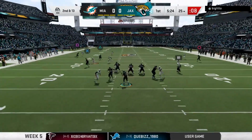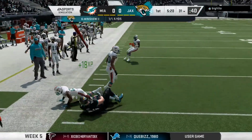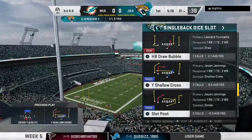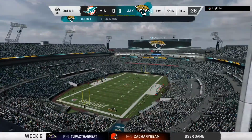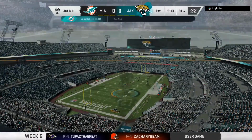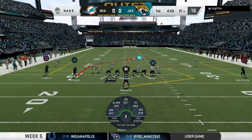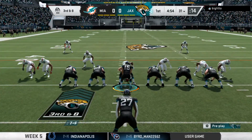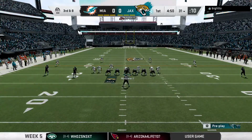On 2nd down, Minshew. It's a short one here, complete to the tight end. And they'll take him down at the 31-yard line. And, partner, I think that's a great example that not all tight ends are created equal because everything was right. Got the completion, but he's not one of the more dynamic guys in the league. So even though he caught it, couldn't turn it into much more.